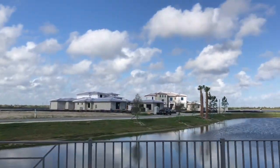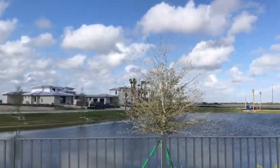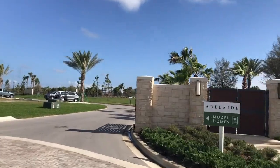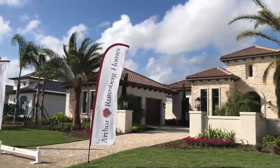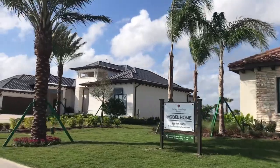As you can see, some of the homes are just now being constructed. The models are ready, and we're going to take a cruise through there for a brief tour. We're now entering the Reserve, an exclusive 18-home community featuring only the finest builders such as Arthur Rutenberg Homes, Christopher Burton Luxury Homes, and Elan Builders.